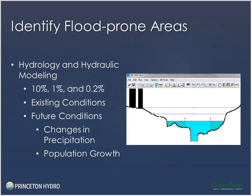The tool itself is very similar to StreamStats, if you're familiar with StreamStats. And based on which selection of the greenhouse gas emissions you choose and what time interval, you're left with this flow data that we could put into HEC-RAS and update the modeling for. We selected 2050 and 2100.